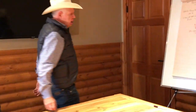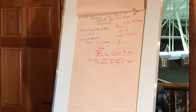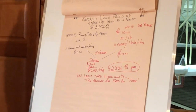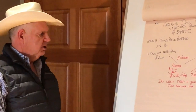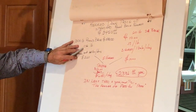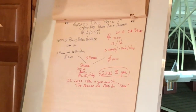I think we need to go over to the easel here so I can explain this better. So let's use a smaller round bale. Let's say that this round bale that we're buying today, we can buy for $80. And small square bales, traditionally people say they're 60 pounds. I don't think they very often are. And they're actually probably selling for around $10 a bale. Now the round bale cost per pound of hay is 6 cents. But $10 for a 60-pound square bale, if it weighs 60 pounds, is 17 cents a pound.